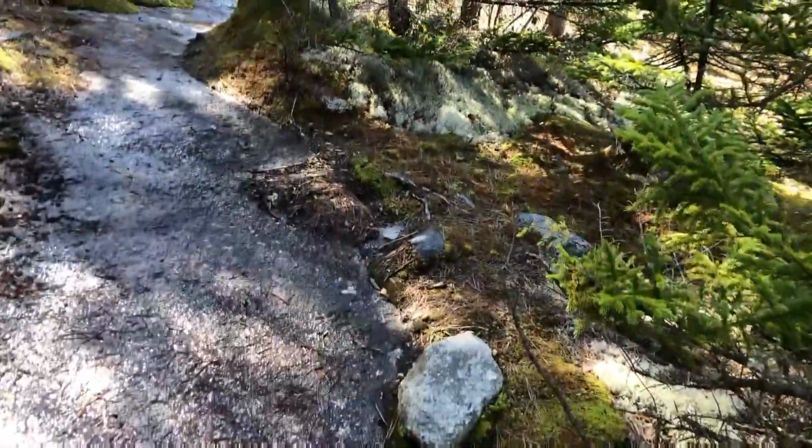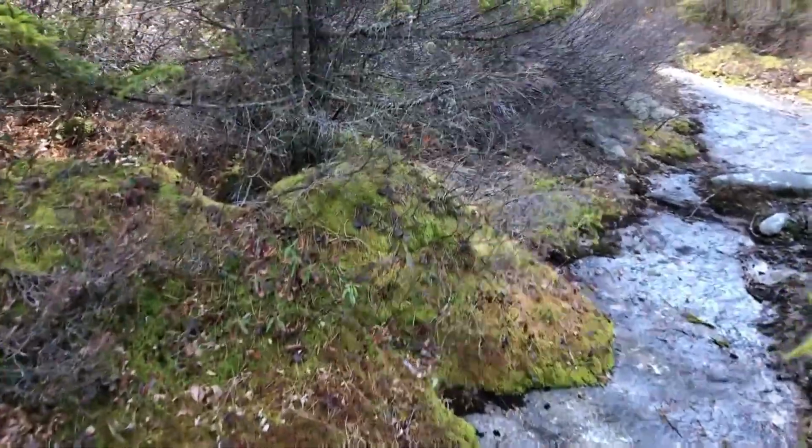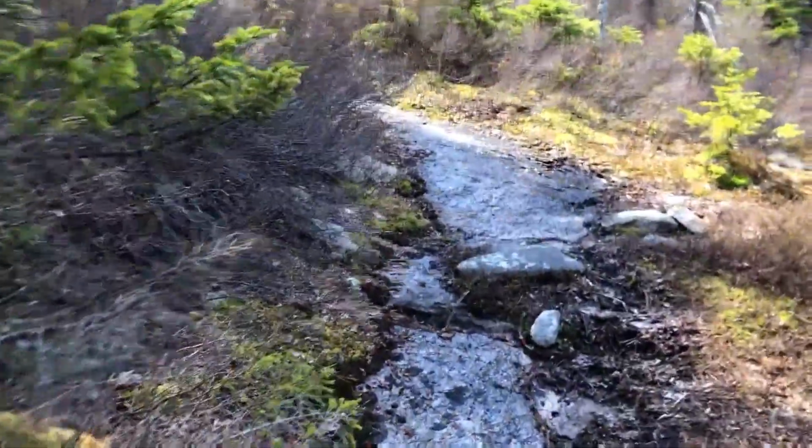Now the trail guide said this was a, whoa. This wet rock is slippery. I nearly slid down there. All right, let me get to a more level section while I'm filming before I slide off the mountain.